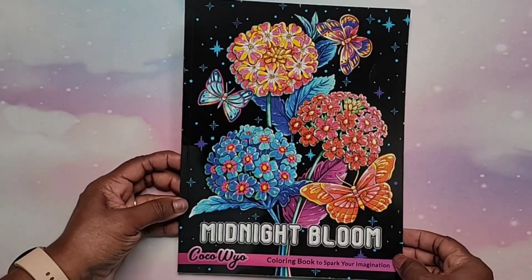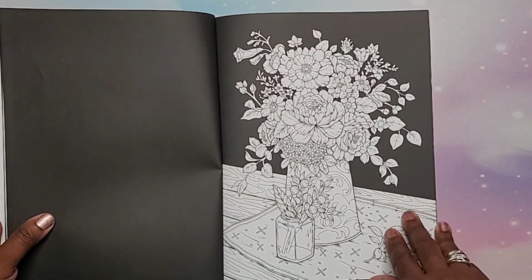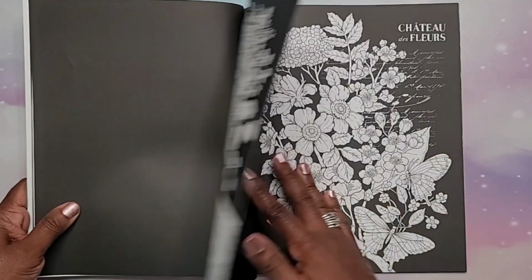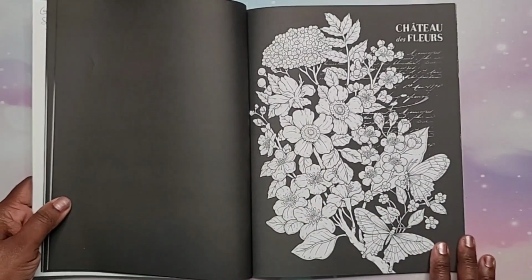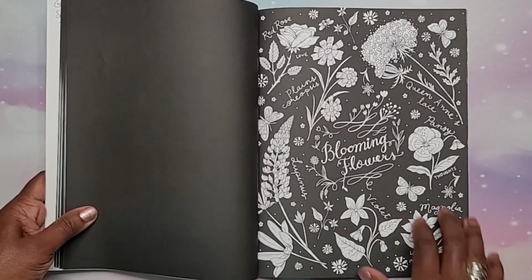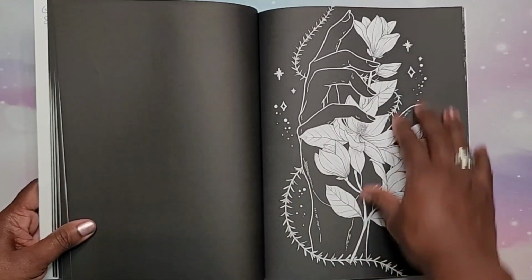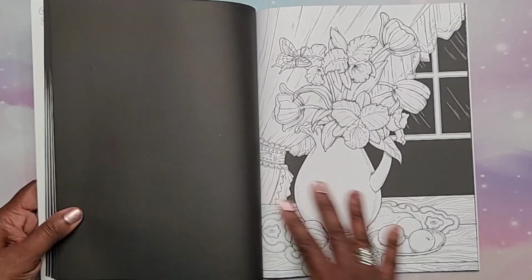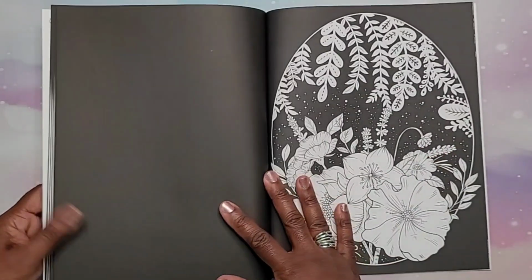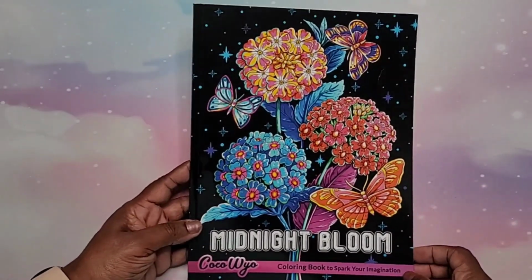Next, I have Midnight Bloom by Coco Wayo. Another gorgeous book. I love their images, guys. Very pretty florals in this one. Very, very nice. I wish I knew more flower types, for identifying them, so that I could look them up and get some inspiration. But I guess that really doesn't matter. You can color a flower any color you want to. But yeah, I just like to know what I'm coloring. So that is Midnight Bloom by Coco Wayo.